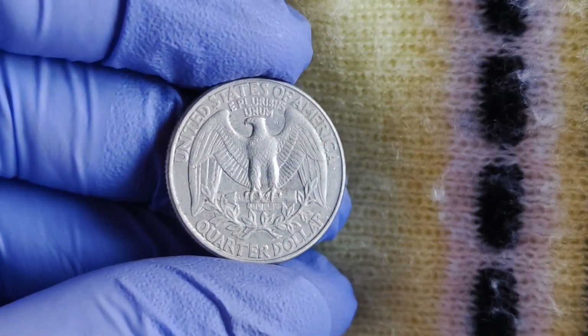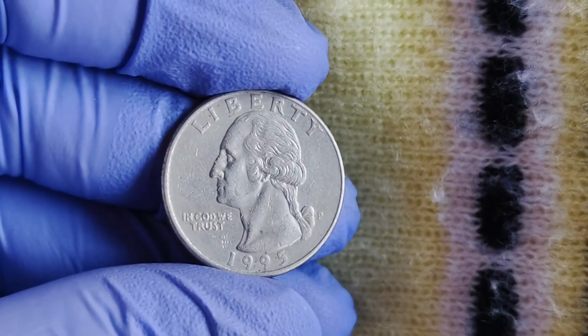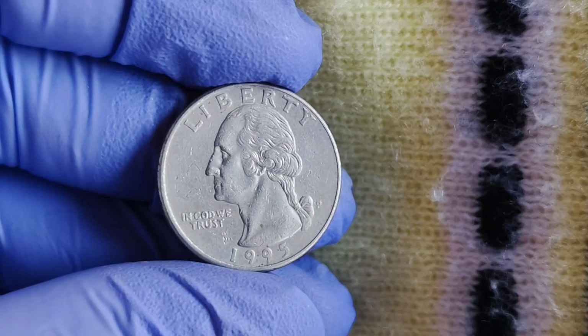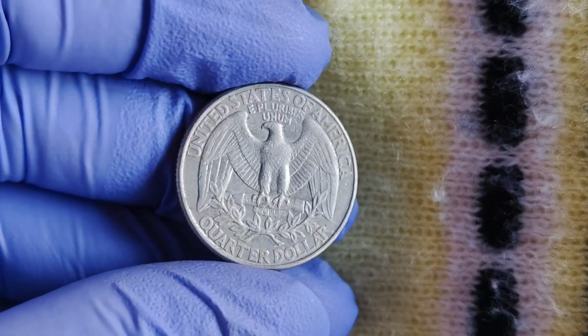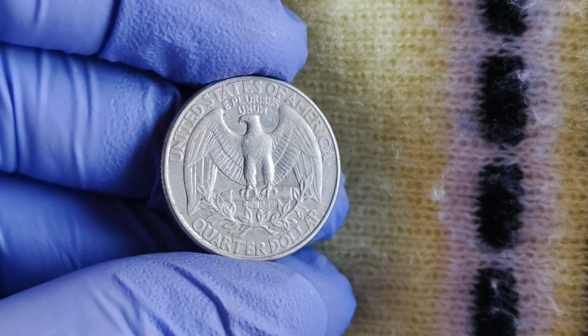Look closely at Washington's eye. On the rarest examples, there's an almost glassy sharpness to it, like it was carved rather than struck. It's not a standard double die. It's not a typical error. It's something far stranger, a microscopic distortion caused by pressure fluctuations during a die's final hours of life. A moment in time that lasted only seconds. A mistake that created a masterpiece.